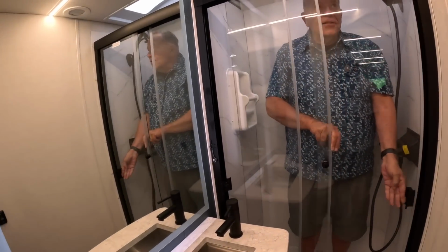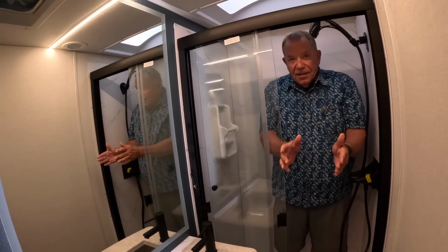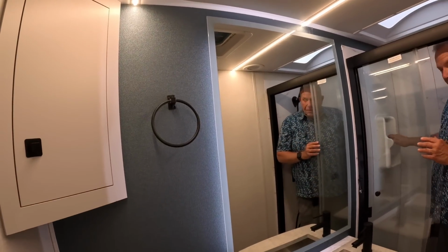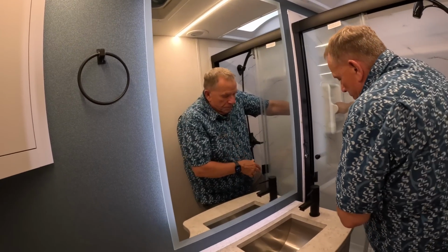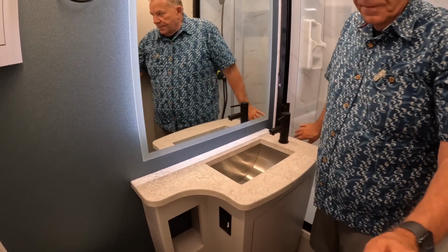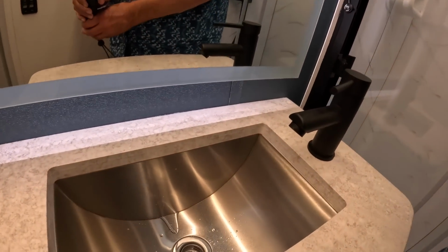It's kind of funny. It's the smallest shower we've seen, and yet they've done a nice job on this very attractive shower. Full, nice big mirror, so you can get a good look at yourself. I love the mirror. Even though we're making fun of the shower, it's very functional, and I think Coachmen did a really nice job with the bathroom. We've got the storage cubbies and under the sink storage, and that's not your typical sink for an RV.